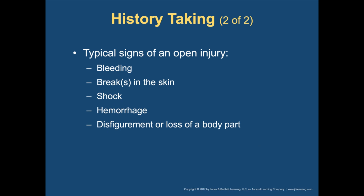Now hang on. So we classify the open of the skin. We're not saying a bone sticking out or something sticking in. It's a cut. You've all cut yourself with a knife. That's an open wound. It may not be bleeding right this second, but it's broke. The skin's broken.